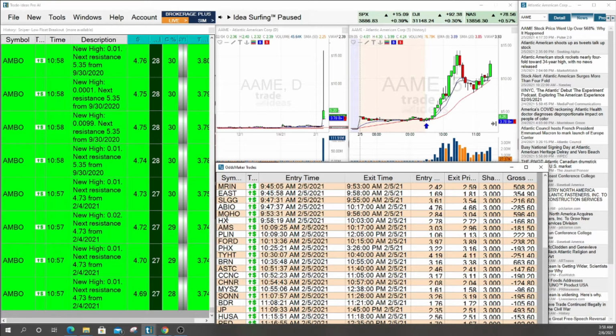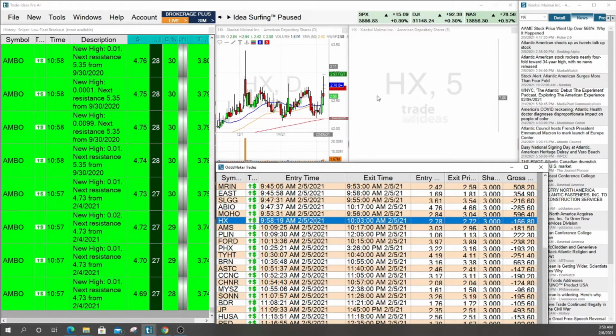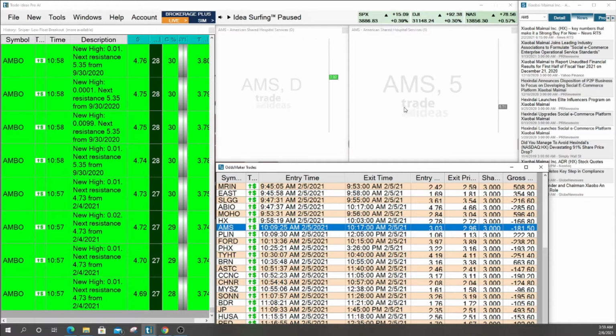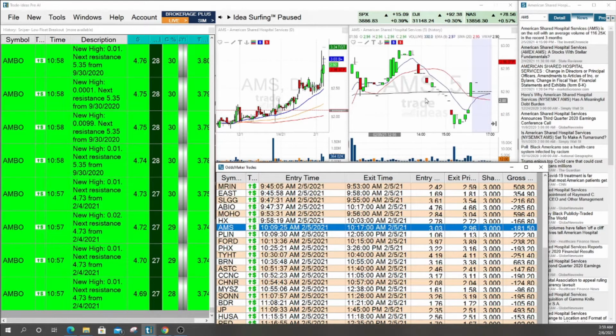HX. It's taking a long time. Let's see the other one, AMS. Okay. I think it's obvious. What will you do if you see a stock with these candles idle? I think you will not enter.